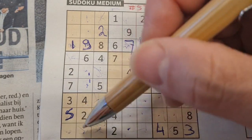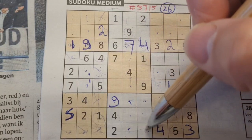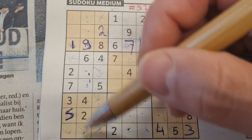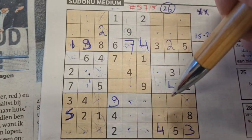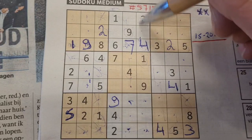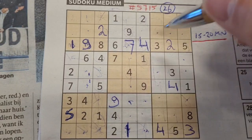Well, we have here 5 missing numbers in this last row. One of the missing numbers in this last row is number 5. We have a 1 in this big square, so no 1 in these 3 boxes. So the 1 could be here or there in the last row. We see a 1 in this column, so no 1 there. The only place left for the 1 should be there.